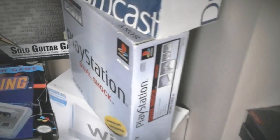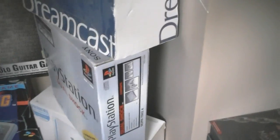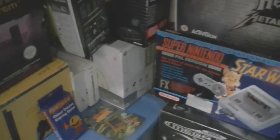PlayStation all boxed, complete. I think that's it. The Donkey Kongs, the bongos, all boxed complete. So the only ones that are not complete are obviously the Wii, PlayStation 3, and in the corner, Xbox Elite. For the rest, it's all boxed up. Oh, Nintendo box, that's an empty box.